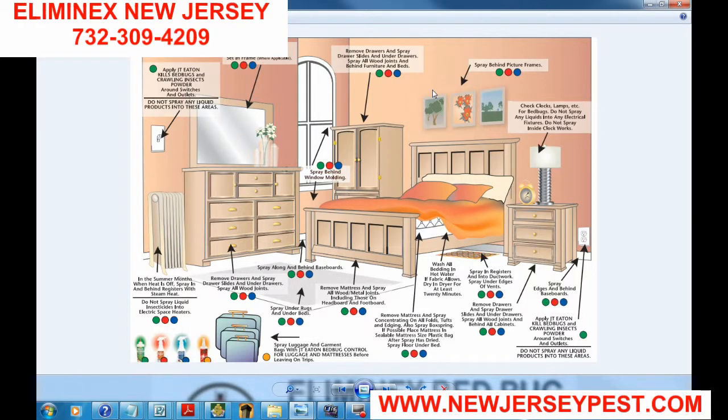You as a homeowner, you press a button, some liquid comes out. I could do that, you think, as a homeowner, but there's an art to it, and there's safety involved, because if you spray with too much pressure into a crack, you've got to know what you're doing. If you put too much pressure in a crack and crevice, it can come back into your face. So doing it yourself is really not recommended at all. Just pay the professional to do it right. In my case, you hire Eliminex.